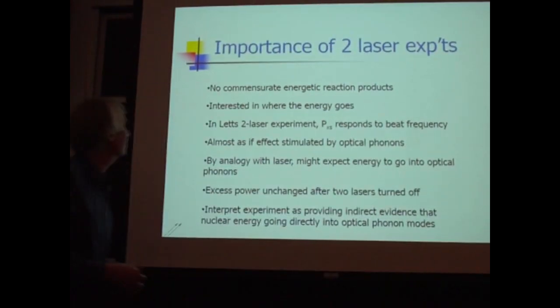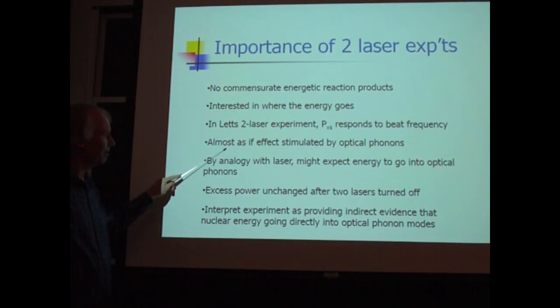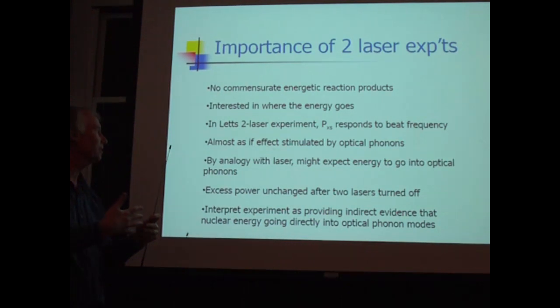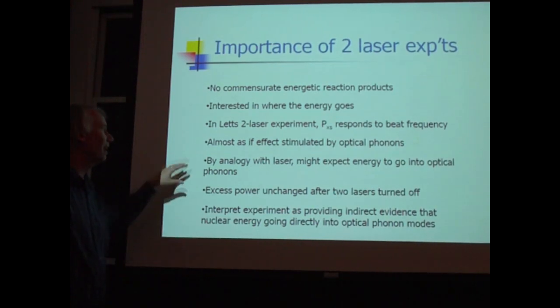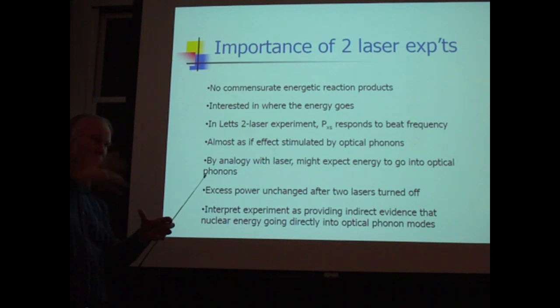So, the 2 laser experiment. We know there's no commensurate energetic reaction, so we're interested in where the energy goes. In the 2 laser experiment, the excess power responds to the beat frequency. It's almost like we're using the beat frequency drive to produce some vibrations initially in the optical phonon modes, and that seems to be stimulating the reaction. Now, in a laser, if you provide some initial stimulation of an atomic transition inverted system, the energy produced by atoms de-exciting goes into the same mode that causes the excitation. Coming from a laser background, I looked at this and said, that kind of smells like a laser. Putting in some vibrations seems to draw the energy into the vibration.